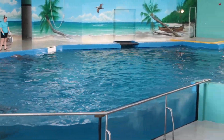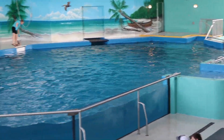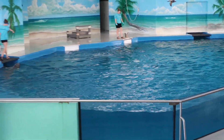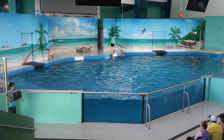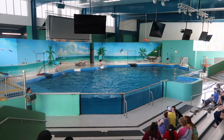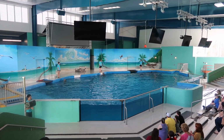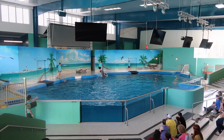By now we all know that dolphins need a lot of exercise, but they also love to have fun. Both here at Ocean Adventures and out in the ocean, they'll often show this off by jumping high out of the water. So, one last time, let's see what CJ, Jack, and Leo can really do.